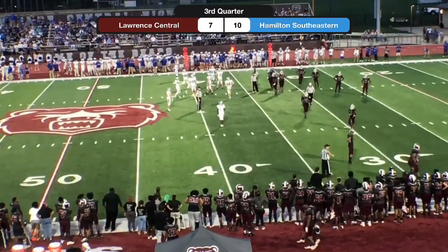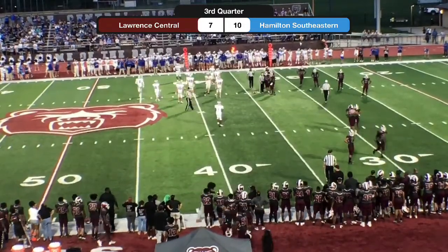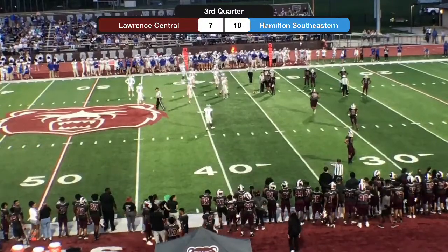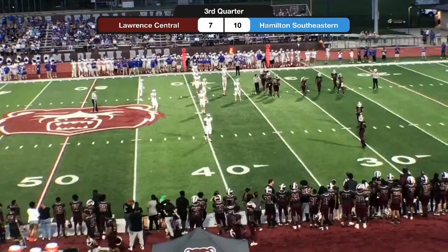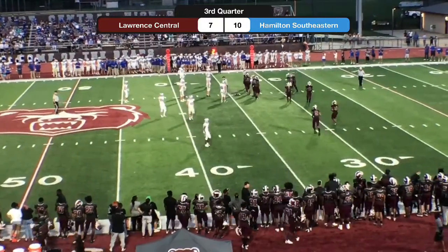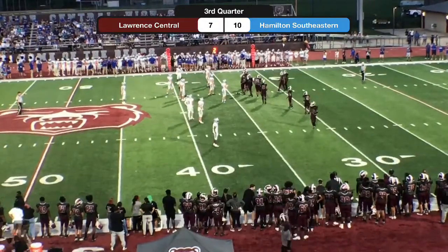What I noticed, John, is that both HSC and Lawrence Central really don't go to the huddle a lot. They do a lot of run and gun, looking to the sidelines. I'm sure a lot of schools are adjusting to that in today's day and age, but there's no traditional going to the huddle.